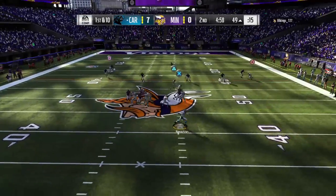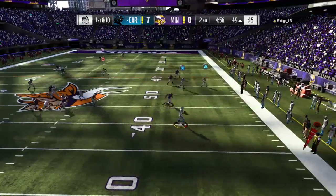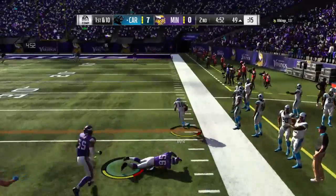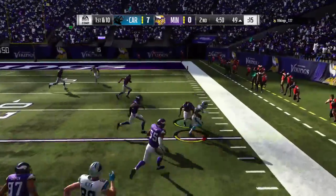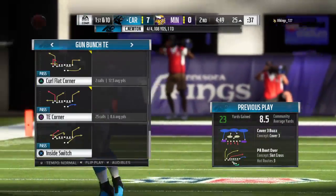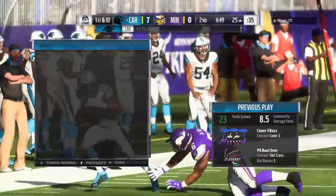Newton on first down. Flushed out right. Going to throw right side here. Complete. And he's going to be out of bounds down to the 25. 23 yards on the play.